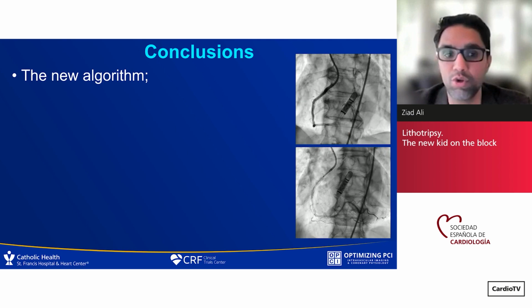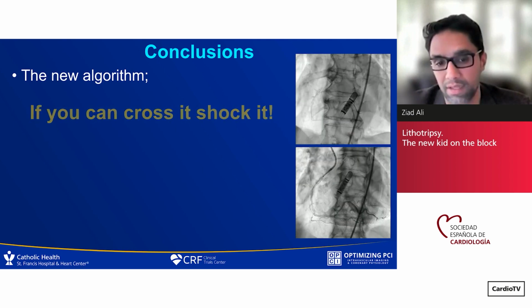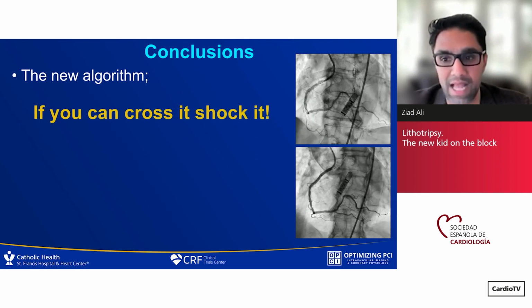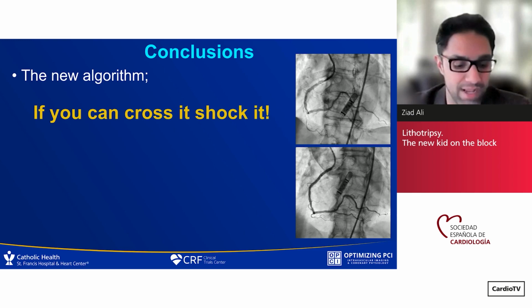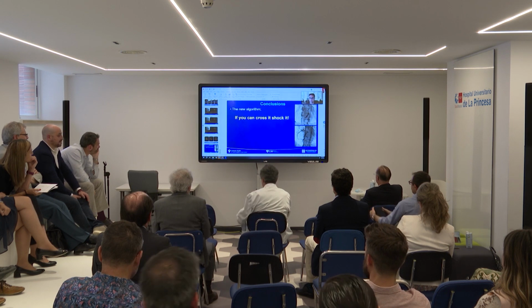So to me, the new algorithm is simply, if you can cross it, you should shock it. The financial implications aside, the optimal lesion preparation strategy is using intravascular lithotripsy, except for the small number of patients in which the lesion is uncrossable with a GuideLiner, which is somewhere around 5 to 8%. Thank you very much.